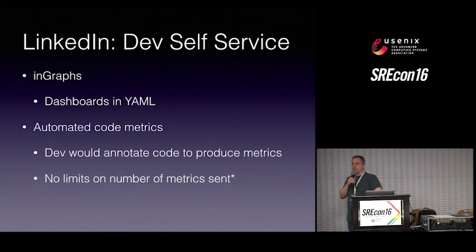There were automated code metrics. So the developers didn't have to go to a central team to say, hey, I need these metrics emitted, captured, and graphed. They could just annotate their Java code. It would go into Kafka, and there were other systems on the other end that would just read those Kafka streams and pump it into InGraphs and create a whole ton of graphs.